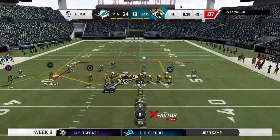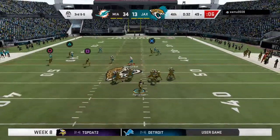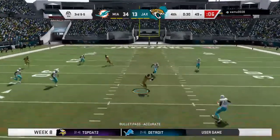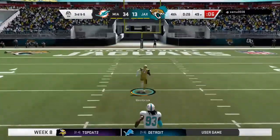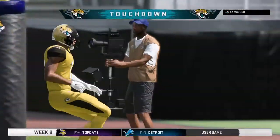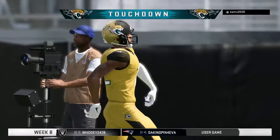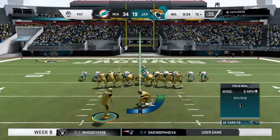Here we go. To throw on 3rd down, Patterson. Open man is Westbrook, complete. Taking it right down Broadway. Touchdown, Jaguars. D.D. Westbrook with his 2nd touchdown of the game, 4th of the year.